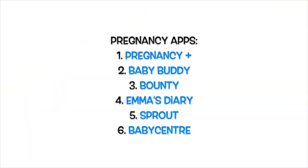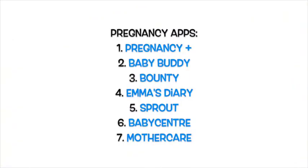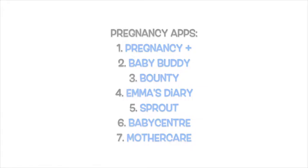Oh my god. I told you she had 10. I also used Mothercare. I signed up to it when I was prepping for my baby shower, and then realised that they gave weekly updates as well and showed pictures, which was really nice to see. So Mothercare and Emma's Diary over here. Every single app for pregnancy that you can think of. And after your pregnancy as well, Bounty and Baby Center send you emails.